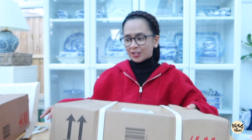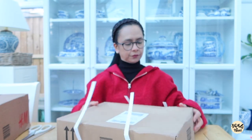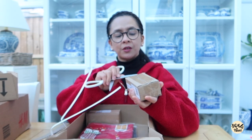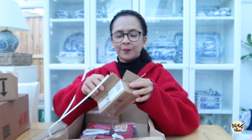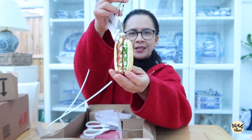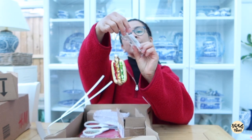Okay, this one is from H&M. Basically, this is an advance shopping for the next Christmas. This is actually a Christmas tree ornament. Well, I love Christmas, so I'm buying everything that is on sale. And this is a hot dog. This is only 3 pounds.